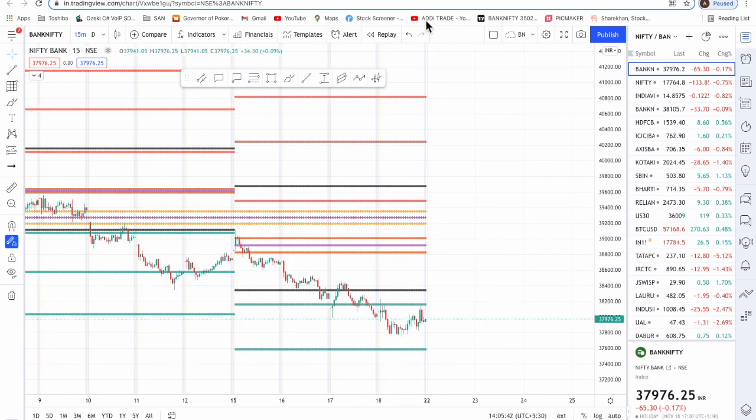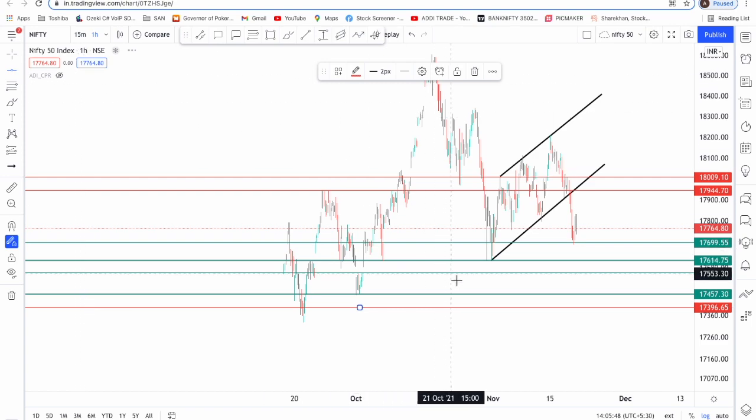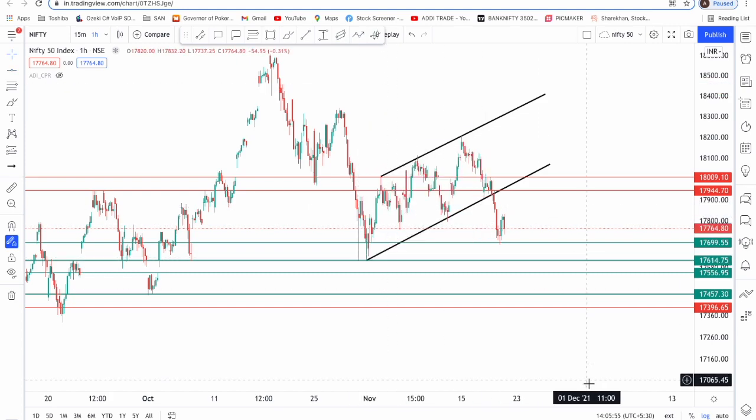Now just looking at Nifty, see, in my previous video I had mentioned that I'm just going to shift to a 1 hour chart in Nifty. I had mentioned that we are going through this channel. If we break this channel, we are going to get a pretty good down move. That's pretty much what happened.